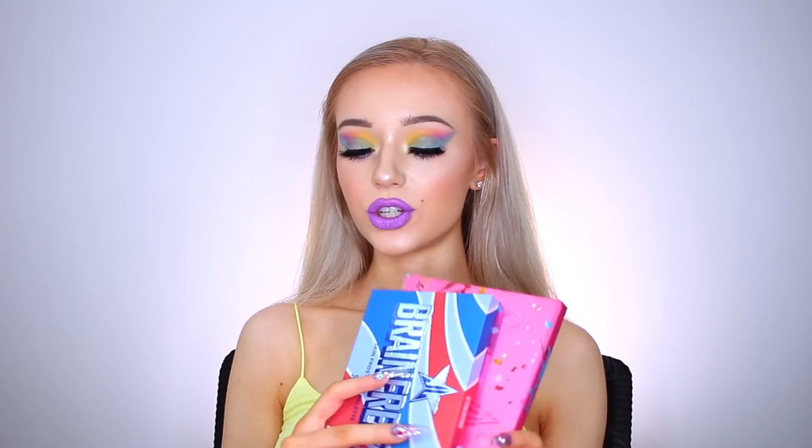So I guess the overall point that I'm trying to get across is I do really love the collection. I think that all of these products are my favorite collection that Jeffree has launched thus far. I love the whole sugary sweet theme. I love the bright aesthetic of all of the colors. I think it's just overall a really good collection.